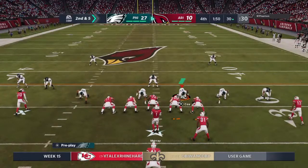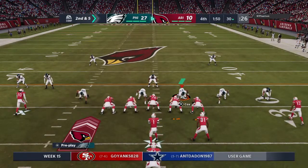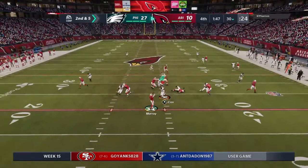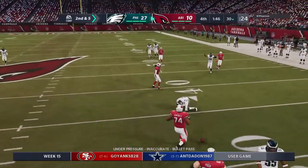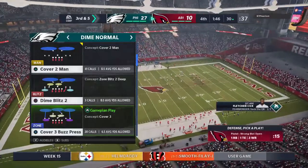Ball on the 30. They'll come up with a 2nd and 5. Watch the run, watch the run. 53's the mark, 53, check. Operating from the gun, Murray. And that's off the mark, incomplete. DeAndre Hopkins, the Pro Bowler, the intended receiver.